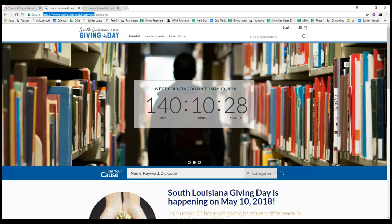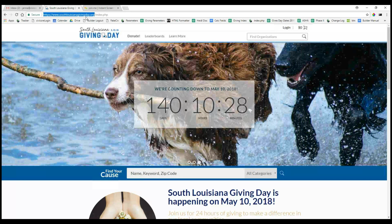So to jump right in here, you'll see we are at southlouisianagivingday.org. I would highly recommend that you go ahead and bookmark this site, as this can serve as the hub that you'll need in order to access everything that you'll need to do. So you can come here and bookmark this site.